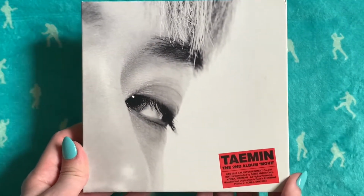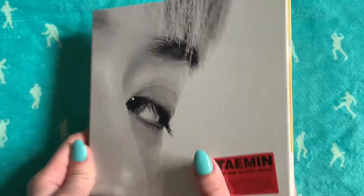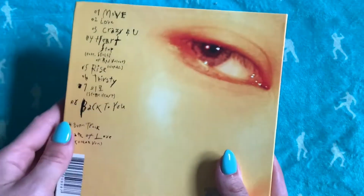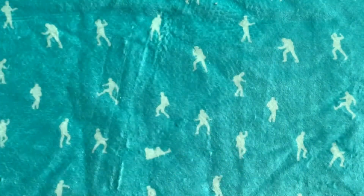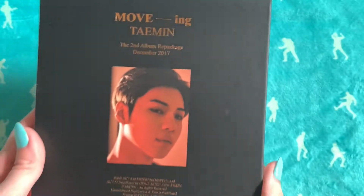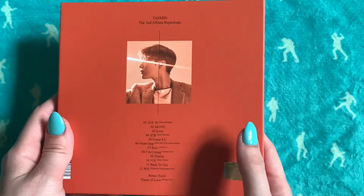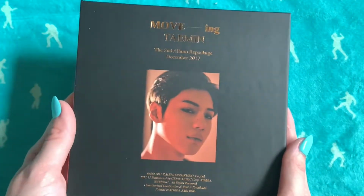And then for Move, I have this. I do like that all of Taemin's albums are the same height, because then they all fit nicely on a shelf next to each other. And then Move-ing, the repack of Move. This is actually probably my most recent Taemin album. I just got this one not that long ago.